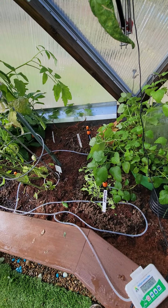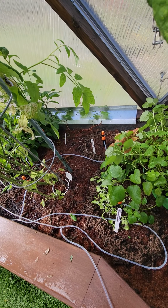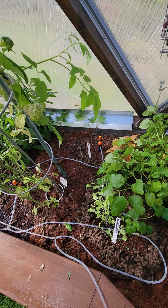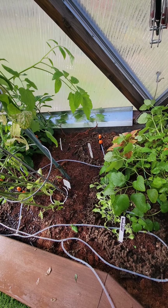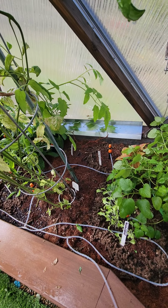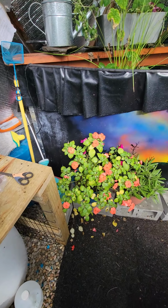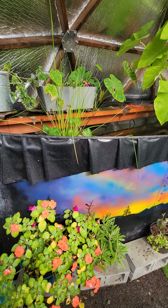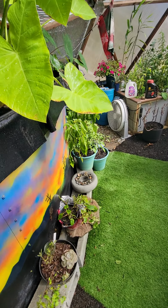I did put a grapevine in here a month and a half ago, so that's doing pretty well. We'll see how it does through the winter, and you know, maybe we'll have some nice grapes. They're seedless grapes, so I'm done with seeded grapes. It's too much work. So everything else seems to be doing pretty well. I just wanted to give you a nice update.